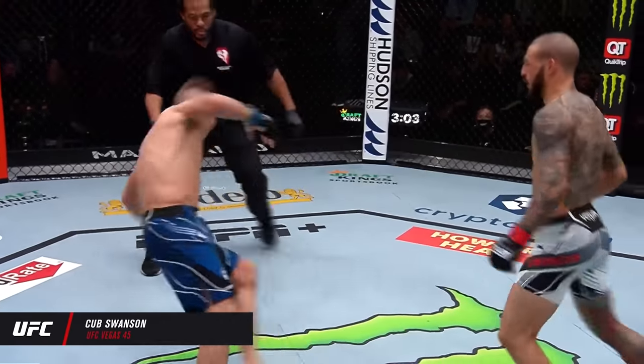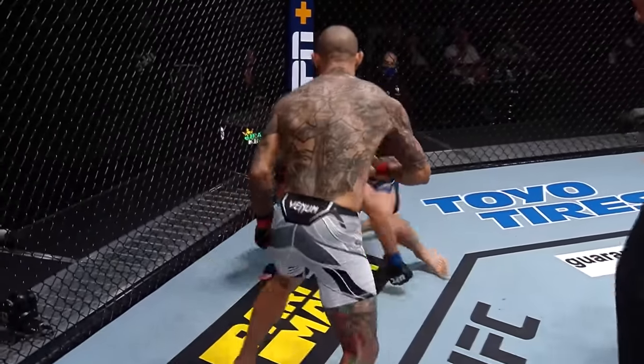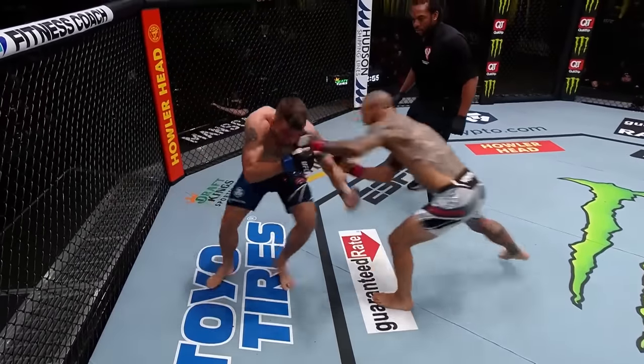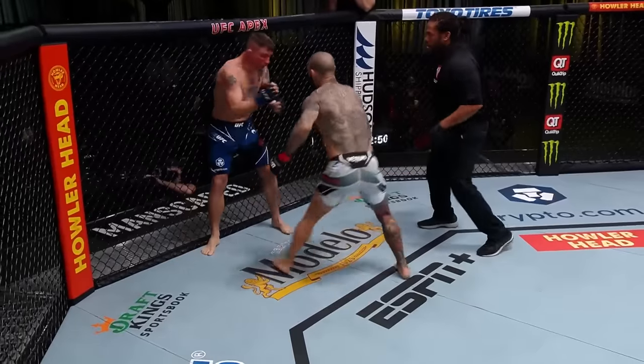Yeah. Oh, my goodness. That might end it. This is going to be it. He doesn't even know where Cub is. Wow. Swanson really could have fired a kill shot there on his way up. Yeah, but Cub being smart. He's taking his time. He doesn't want to rush this.